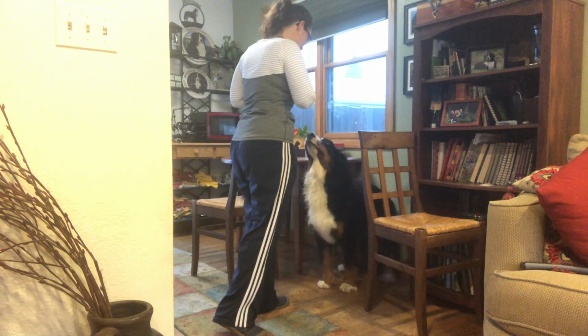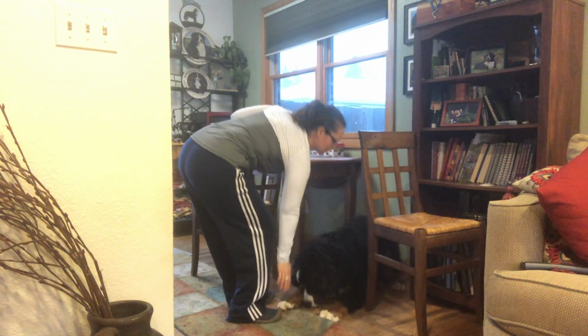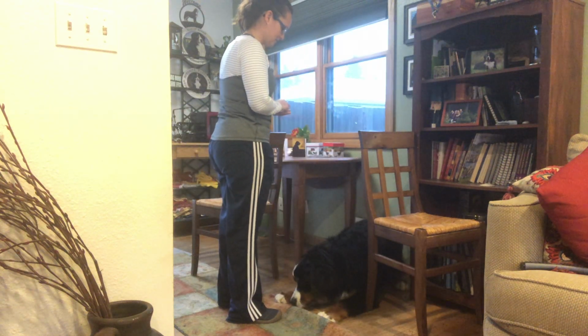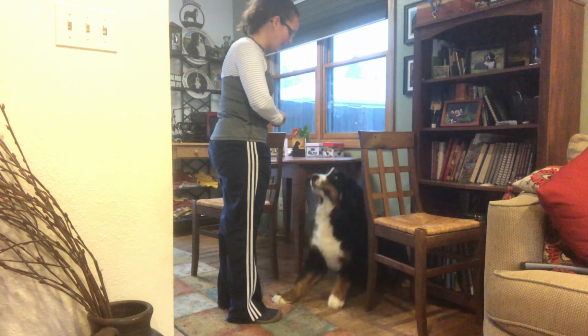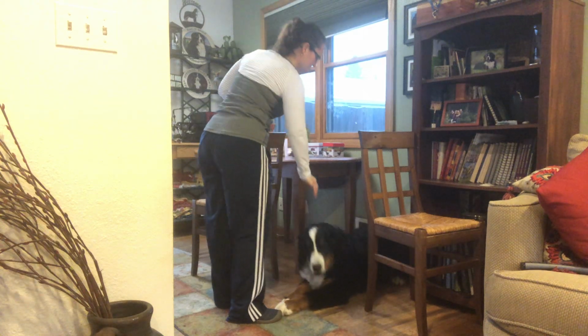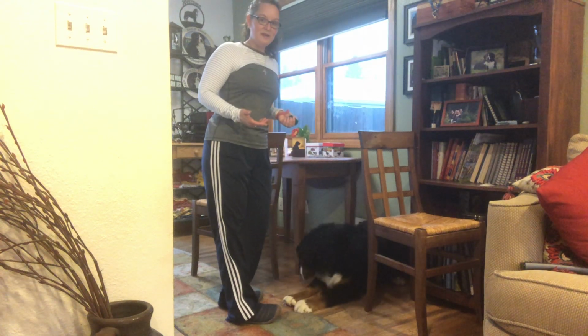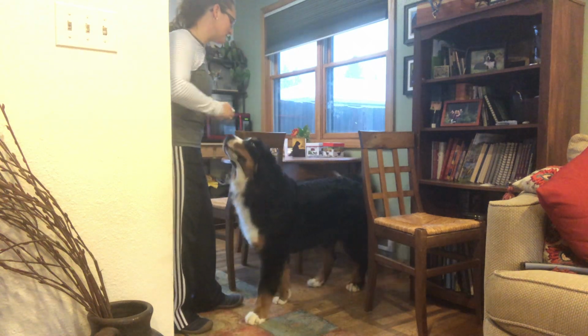You sit. Good. Down. Good. Wait. Good boy. So this is helping him learn how to get into small spaces and to be that down. Good. So I'm pretty happy with this. He's figuring out his space. I might try and see if I can turn him around in the space again.